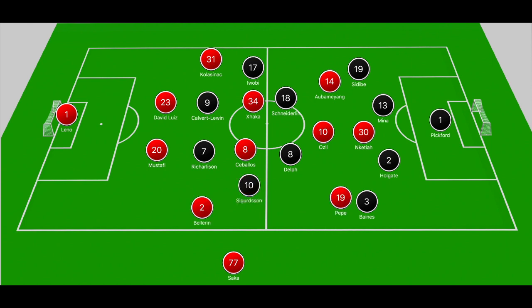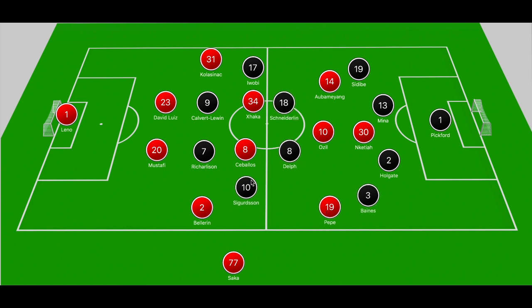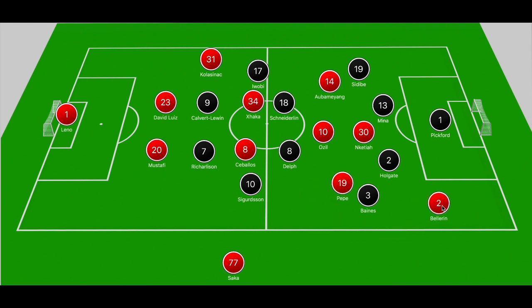We didn't see much productivity down that side, but it was key that we saw something different from Arsenal, rather than solely focusing on the left-hand side. With Bellerin looking to push forward, that is key, and hopefully Mikel Arteta will be looking to form some sort of partnership and combination between Pepe and Bellerin in the future.